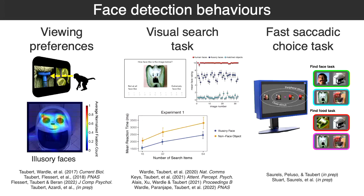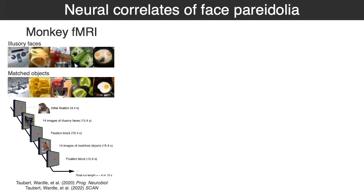One task that 2 of my students are working on at the moment involves the fast saccadic choice task, which takes away a lot of the decisional criteria issues we have in some of the other behavioral work. These results are still being unpacked, but what I can tell you is that the advantage for illusory faces over matched objects is more pronounced when stimuli are further away from fixation than when they're closer to fixation. So all of this, again, is consistent with the idea that examples of face pareidolia are erroneously detected in the visual field and prioritized as faces.